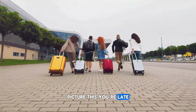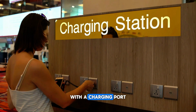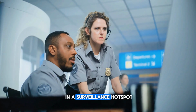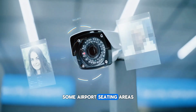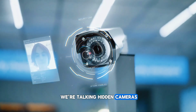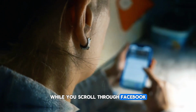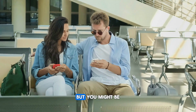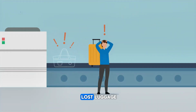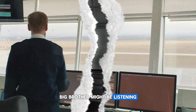Picture this. You're late for your flight, your phone's dying, and you finally spot a free seat near security with a charging port. Perfect, right? Wrong. You just sat in a surveillance hotspot. Some airport seating areas are strategically placed to watch you. We're talking hidden cameras, built-in microphones, all silently collecting data while you scroll through Facebook. You think you're charging your phone, but you might be charging someone's Intel file instead. So if you're about to lose it over lost luggage, maybe don't rant next to the TSA kiosk. Big Brother might be listening.